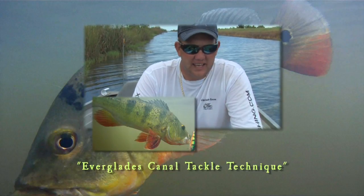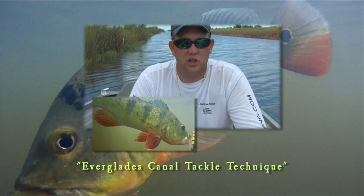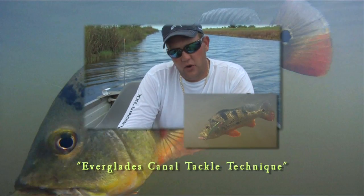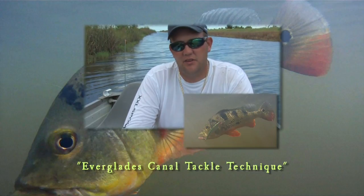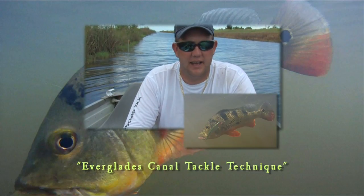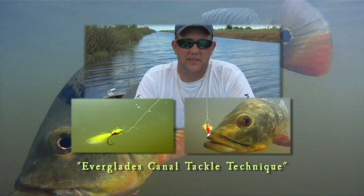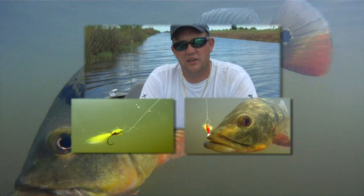Mainly, you could catch them on that, but mainly to locate fish. They'll come swipe at it, bust on it, and I'll throw that down and grab either a diving plug or a soft plastic or something like that, or even a fly sometimes. That way, they won't swipe at that as bad. It gives them a better chance to grab it and you actually catch the fish.